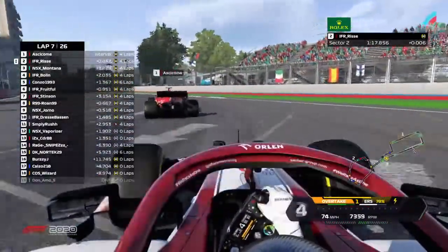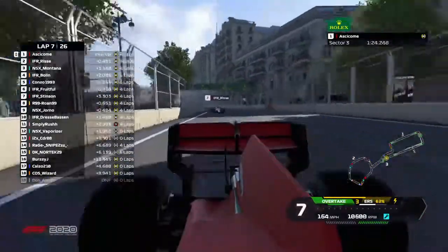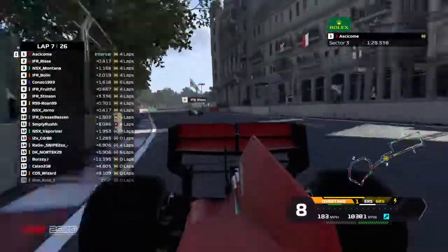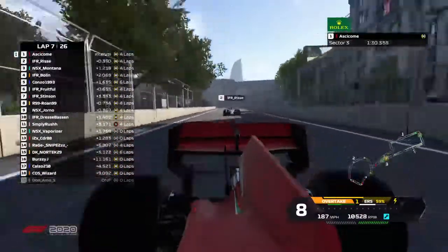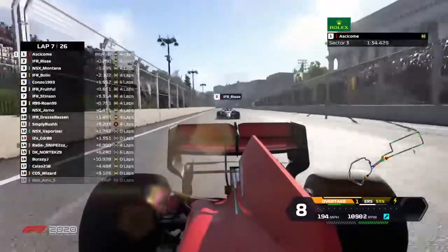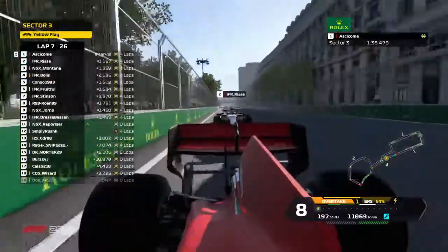No, he doesn't. You're absolutely right. So here we go. Let's go on board with Askikome's gearbox and let's see if Risa can get past on this attempt. Will be a big move if he can, to see if he can pull away from a championship leader who will want to win tonight's race. But Risa, superb in qualifying. Can he make a superb overtake here to take the race lead?